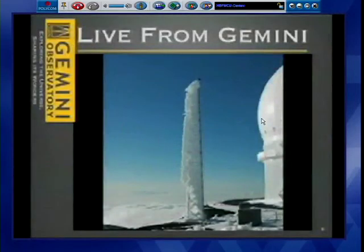Anybody have any guesses as to how something like this happens? This is after an ice storm with a lot of wind. And this big thing standing up here is a weather tower with ice on it. How do you think the ice forms like that? That's high velocity wind. Any thoughts?